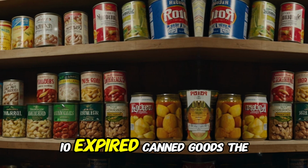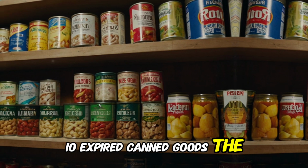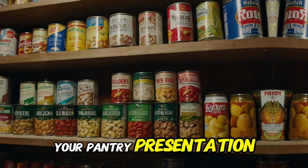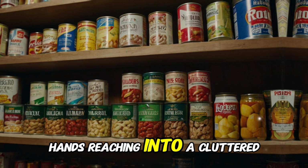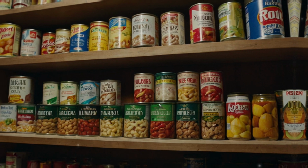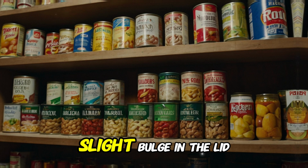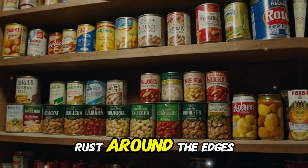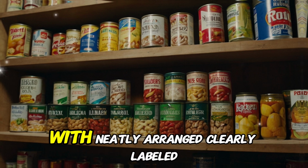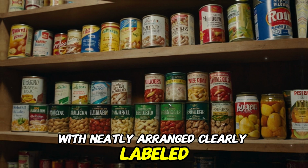10. Expired canned goods. The danger lurking in the back of your pantry. Presentation. Hands reaching into a cluttered pantry, pulling out a can with no visible date. Cut to a close-up. Slight bulge in the lid, rust around the edges. The scene fades into a modern pantry with neatly arranged, clearly labeled items.